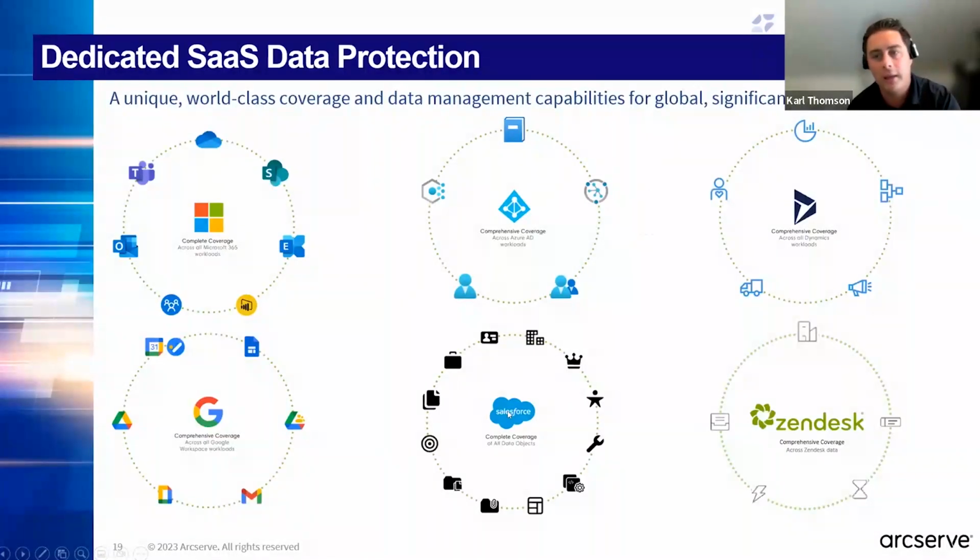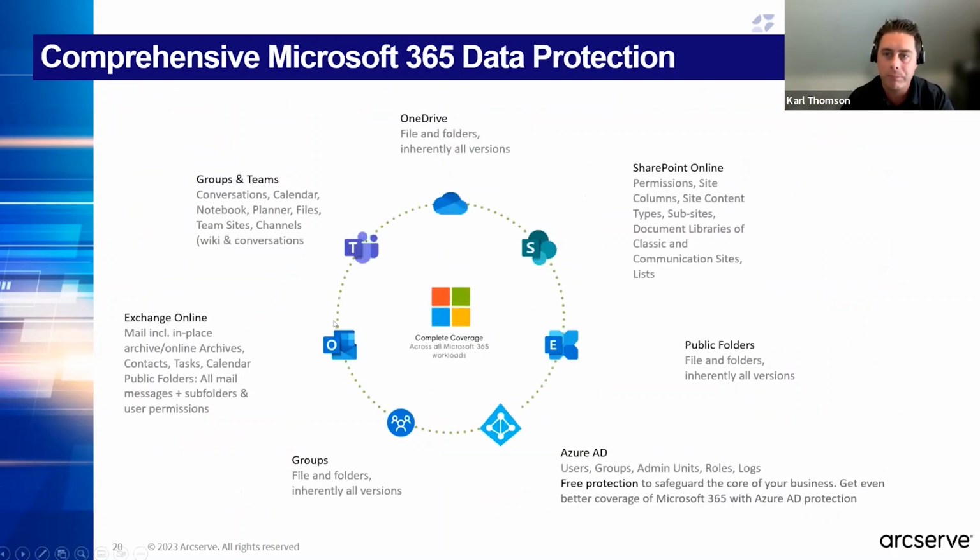What you'll see here is that it's not just Microsoft, right? With Microsoft 365, we'll include the Azure AD. You've got things like Dynamics 365, Power BI is coming into the protection here as well. We've got Google Workspace, Salesforce, Zendesk is another one that's coming in. As we continue to scale out this platform, it really allows you to land and expand within your customer base, whether there's one of these components they need today, and as they grow and we pick up additional coverage and applications, they'll be able to protect those workloads.